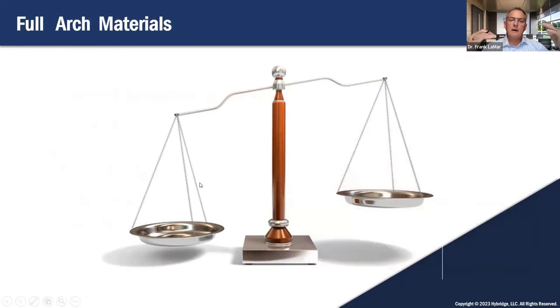So again, no material that I'm going to talk about tonight is perfect. There is a balance of pros and cons or advantages and disadvantages. And I think you have to really understand the cause and effect of the decisions that you're going to make. Those of you who have already done full arch and done a lot of it have great insight as to what the pitfalls are. And if you've been doing it for 5 years instead of 1 year, you've learned even more.